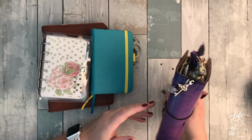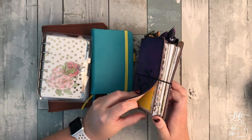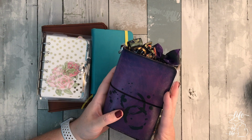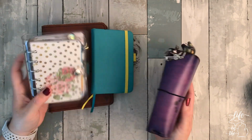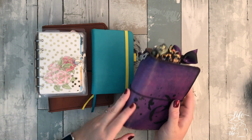This right now, I'm not currently planning in. I save it because it has my 2-year calendar and it's still set up and it has notes. And I will take it somewhere if I know that I might need to reference something that's in here. It's kind of where it's at.